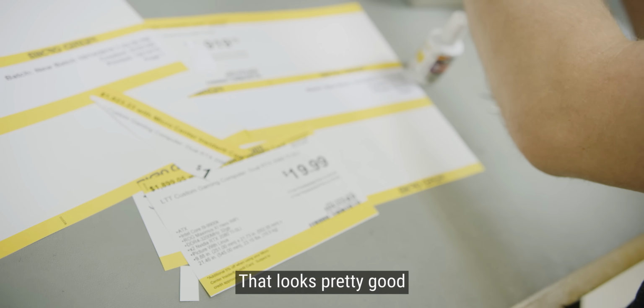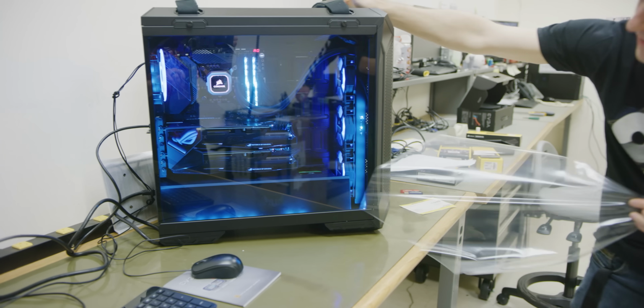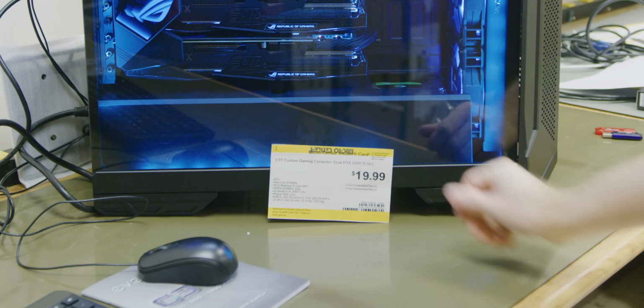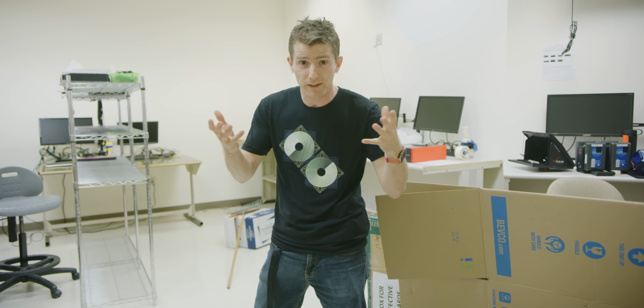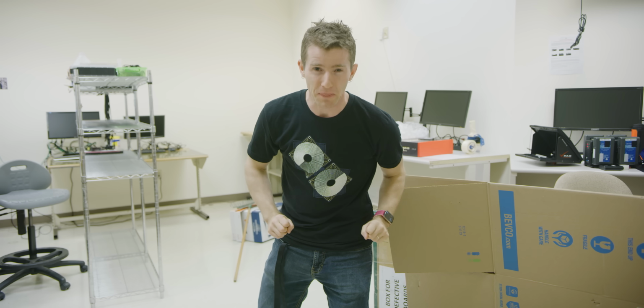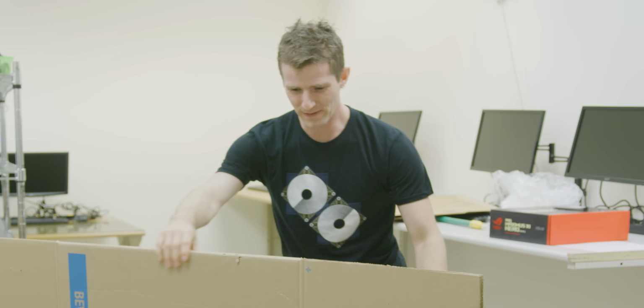1999. Oh, looks pretty good. It does look pretty good. There it is. Yeah, that seems like a good price. We've run into a snag. Remember how I said their system couldn't process our imaginary SKU? Well, they have no way to sell it, but that's okay, because we are gonna make our very own store.